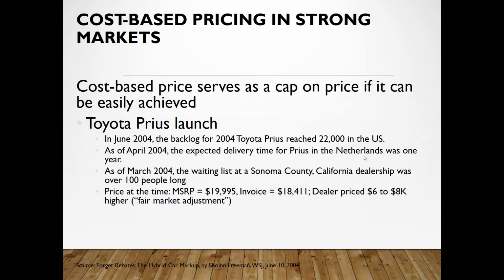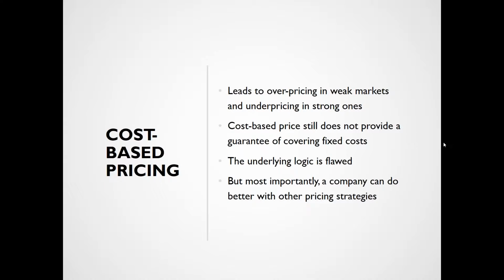Price affects sales volume, and then sales volume affects costs. And this point is completely ignored by cost-based pricing. And in strong markets, if you have a lot of demand, like in Houston a few months ago when we had Hurricane Harvey, for example, cost-based price serves as a cap on price if it can be easily achieved, because everyone wanted a home improvement contractor at that time at the end of August and in September.